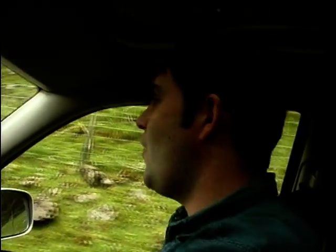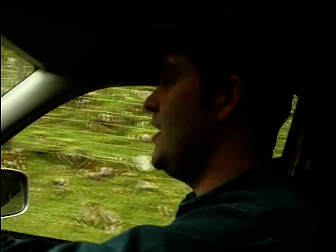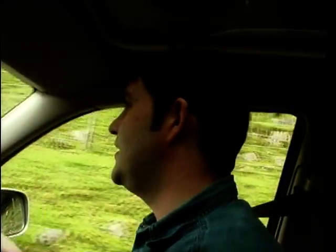So, how are we doing with our quest to find out if the Frontera can hack it off-road? Well, I have to say, I'm reasonably impressed. You wouldn't have thought any car could go places we've been today, let alone a Vauxhall. I'm a snob. It hasn't got the 4x4 pedigree, but it can do it.